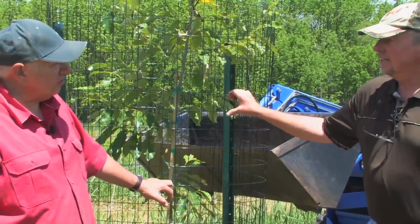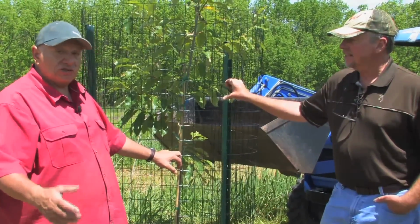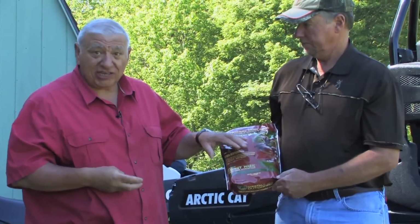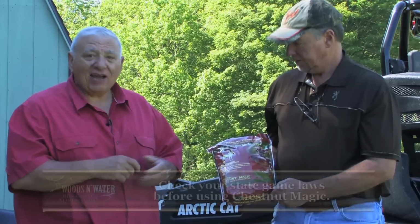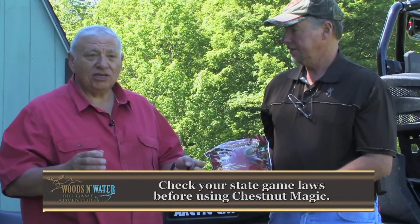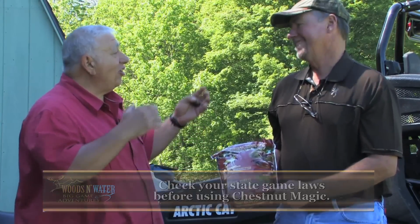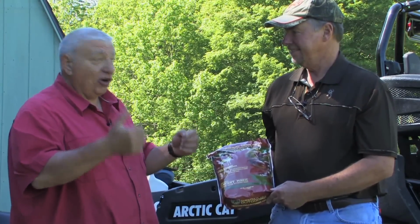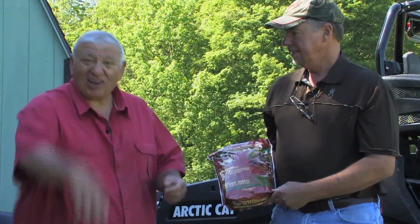I think we got everything we need to tell the folks. There's more to say about chestnut magic. We'll do that before Bob leaves. Where it's legal. It's not legal here in New York State, but we've used it where we hunt in New Jersey. I have witnessed mature does literally kicking the snot out of not only other doe families that come in, but young bucks, fawns, and yearlings, uppercutting them to get at this stuff.